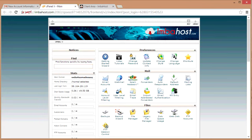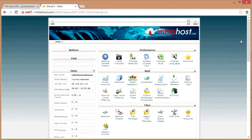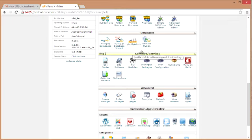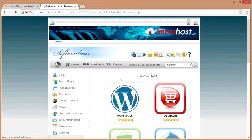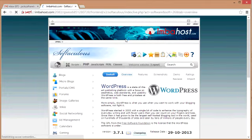So if we go back to our to-do list, we can cross off getting a domain name, that's done, and getting hosting, it's also done. So like I said earlier, we now need to install WordPress. It's a one-click installation process and it is quite simple. So let's go back to the control panel. Then scroll down to Software and Services and click on Softaculous. Then under Top Scripts, click WordPress.